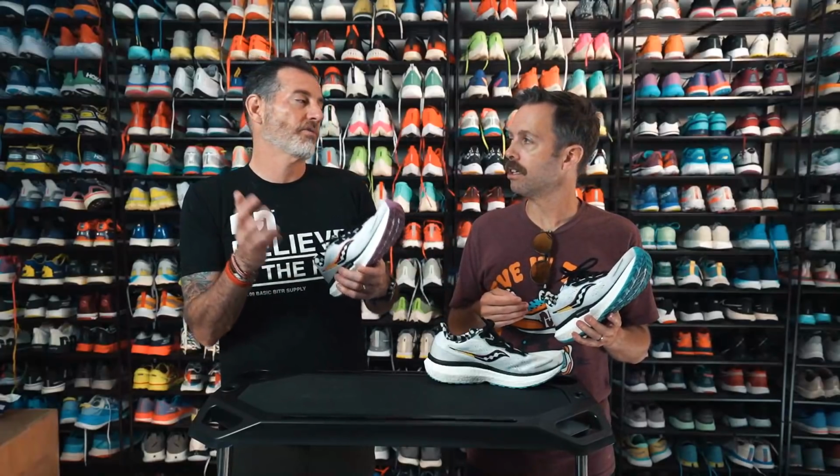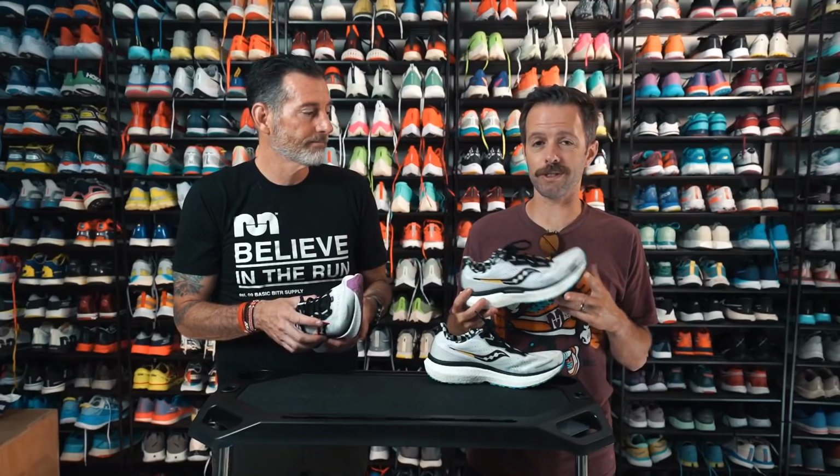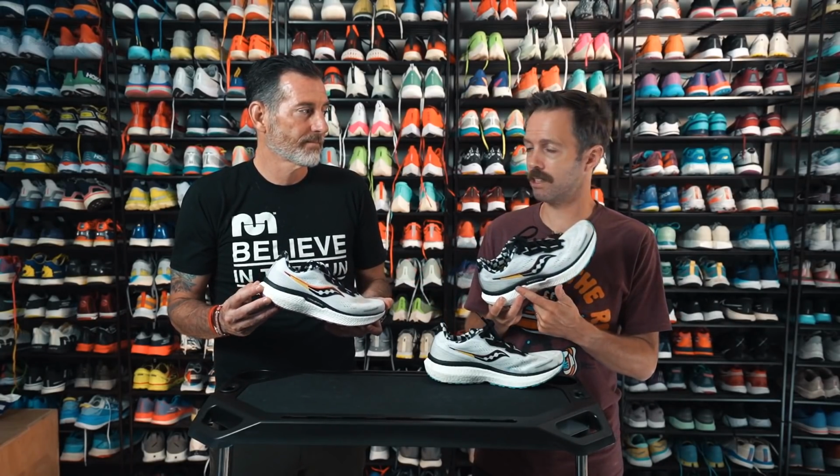Maybe that's where some of the weight came off, because they're saying it lost over an ounce. Yeah, they are saying that, which blew my mind, because like you said, this is always known as a heavy shoe, so losing an ounce off it was kind of a big deal, especially since they said no changes were made to the midsole or outsole.